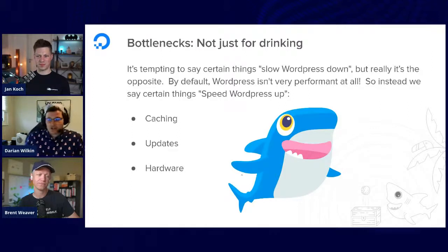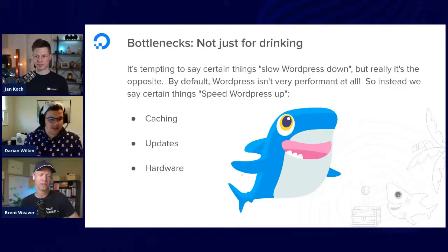So there are a lot of things you can do. Primarily today, we're going to talk about caching. We're going to talk about keeping your software up to date. And we're going to talk about the hardware differences and how those can affect how your site loads.